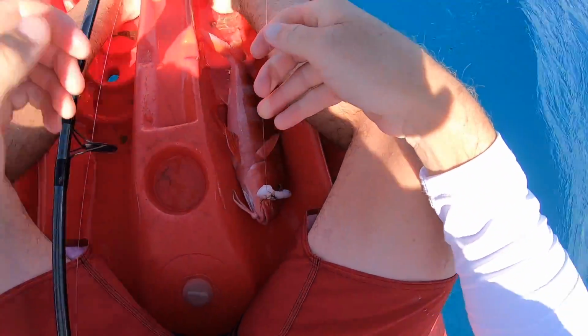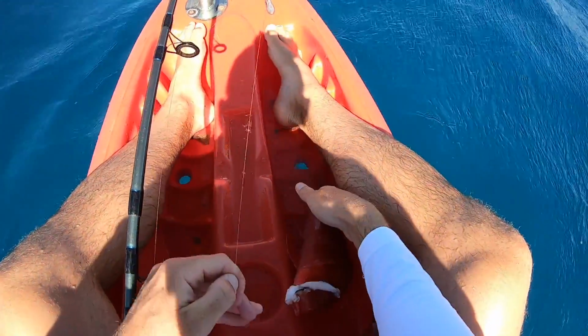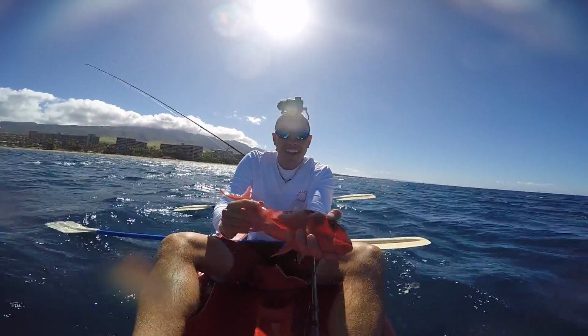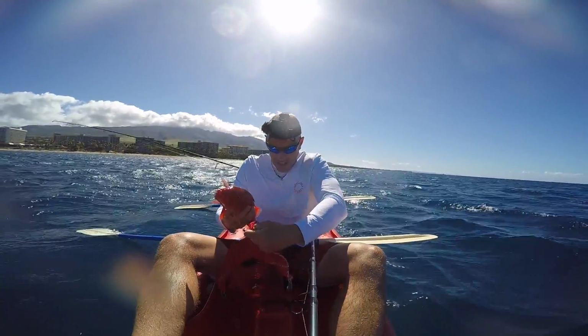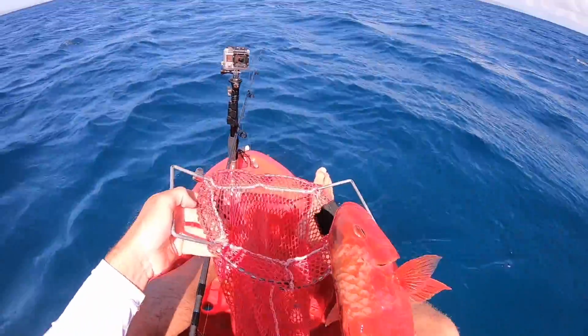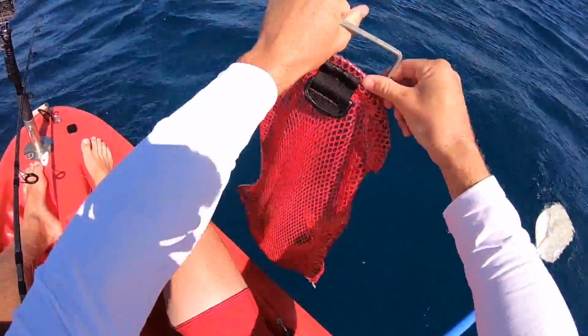Oh my, look, he's the color of the kayak. Wow. That is cool. Look, that is the biggest goatfish I've ever caught before. That's beautiful. That is gorgeous. Don't you let that thing go. Put him in the red bag. He's the color of the bag, color of the kayak.